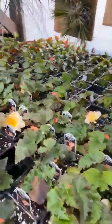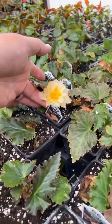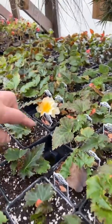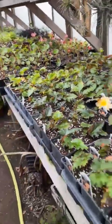This one we've had before. This is Fragrant Falls Peach, a beautiful trailing tuberous begonia with wonderful fragrant flowers. There's also a yellow this year that takes that pinkiness out of it. So there's two colors there.